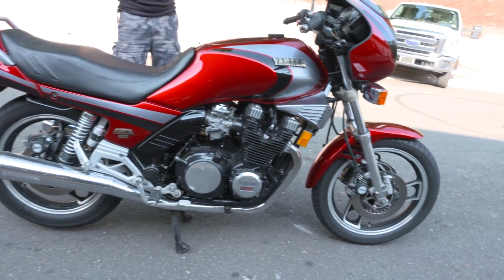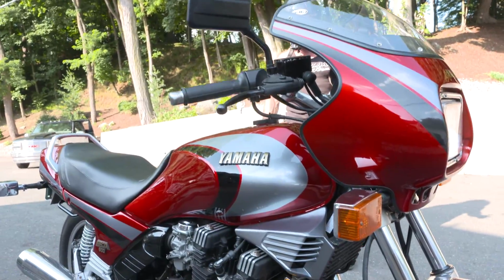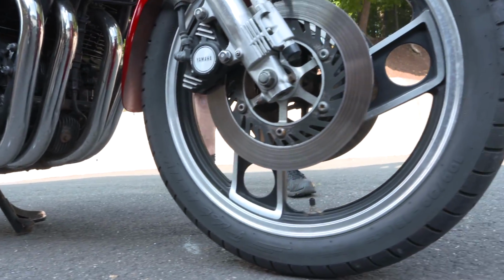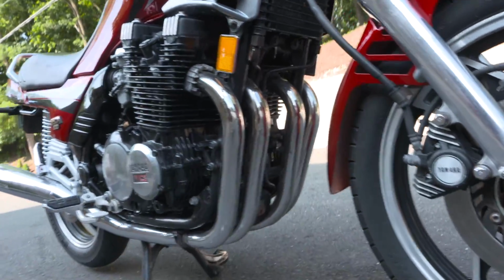It was a mint original survivor. All the plastics were mint. It hadn't been dropped, and Armin's like, I want to take this thing to the next level. So he spent 2 years. Took him 2 years to dismantle this right down to the frame, every nut and bolt on the bike. He did it about 4 years ago, and he's ridden it 3,000 miles.